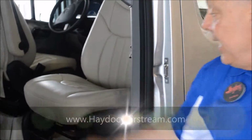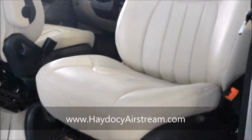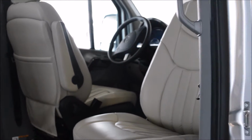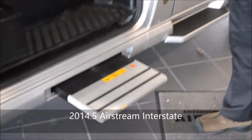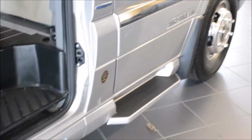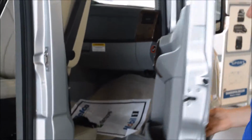Just hitting on a couple of things. What I've done here is I've turned the captain's or the co-captain's seat around because it actually makes walking in and out very easy to the unit. If you're driving also, great to get in through the big access door directly into the captain's chair, beautifully done. You have a retractable step that marries to the actual finish of the unit, and then of course you have the secondary step, and everything just the fit and the finish. Come on in, Julie, let's take a look at the 2014.5 Interstate Touring Coach.